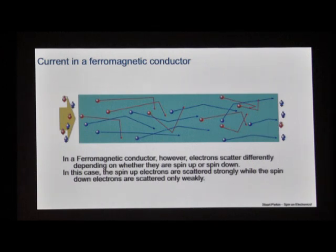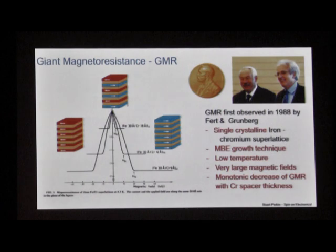So this magnetic metal, as shown here, you can see that the current is carried 75% by these blue electrons and 25% by the other spin polarized electrons. So because of spin-dependent scattering, the current in nearly all magnetic metals is spin-polarized and is carried largely by one spin orientation. This was a phenomenon that was first proposed by Neville Mott in the 1930s.